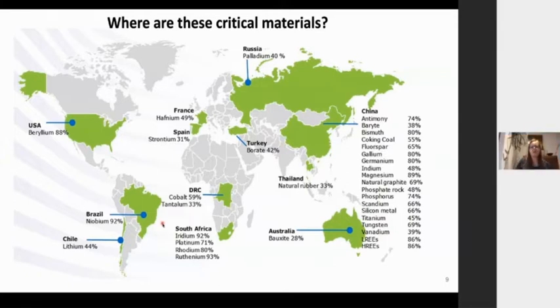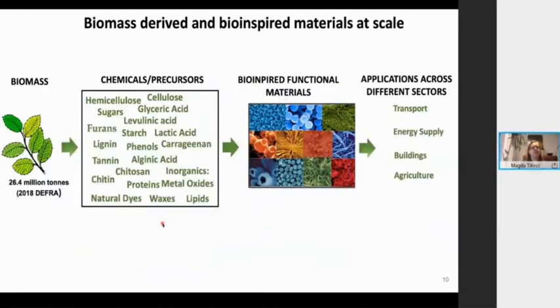And so what is the solution? That's what we are doing in my research group. We're trying to come up with alternatives to these critical materials. We're trying to design materials that would work equally good or even better than critical materials, but would be based on locally sourced and available precursors, such as, for example, biomass. There's about 26 million tons of biomass produced in the UK per year, and that includes food waste and all sorts of bio-derived waste, agricultural waste.